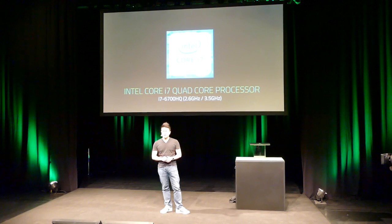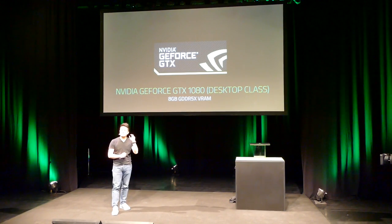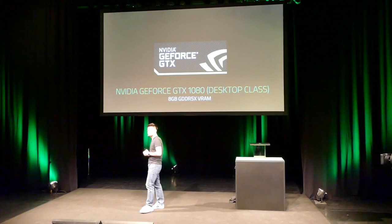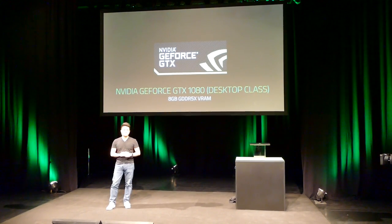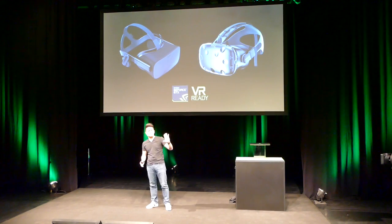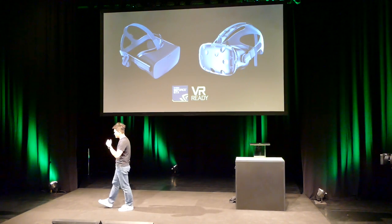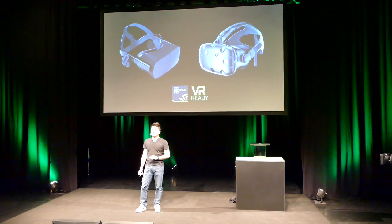Runs everything. Now that's of course not all. We've got an Nvidia GeForce GTX 1080 desktop class in the laptop. Now that's a beast of a GPU. 8 gigabytes of GDDR5X RAM. That is an insane GPU, and it runs like melted butter. Flawless, smooth. It's truly amazing. And of course it's VR ready. It's not just VR ready, it completely obliterates the VR spec, right? It runs everything from the HTC Vive to the Oculus Rift. So it's going to run every single VR device out there. So it's an insanely powerful desktop.